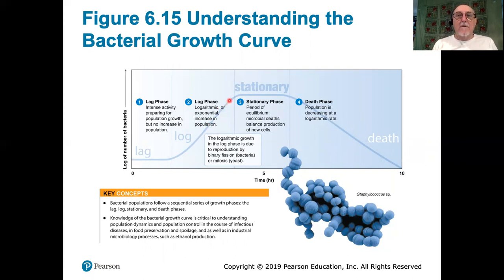At the end of logarithmic growth, two things begin to happen. The first is that they begin to exhaust available nutrient within their immediate environment. So growth begins to slow. In addition, they're expelling waste products, which also accumulate in the environment, and themselves begin to slow growth. The population now enters this period here called stationary phase.